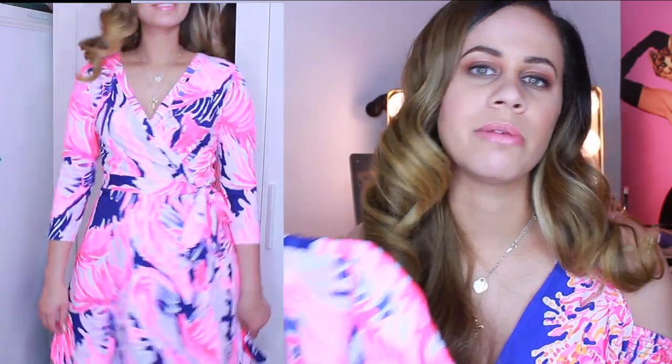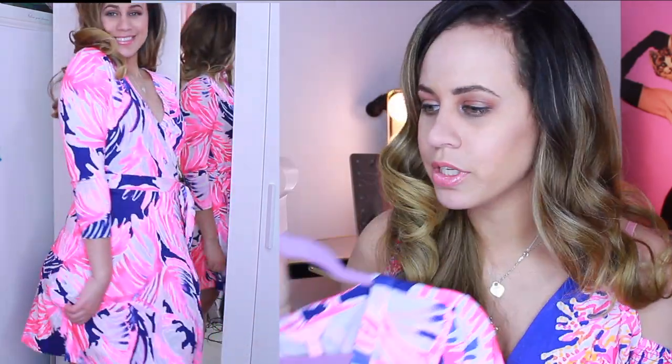They're perfect for people that are pear or hourglass shape, because the cinching of the waist and everything like that gives a really nice defined look. Very classic, very elegant, and just such an amazing everyday look. You can wear this to the office, you can wear it out to dinner and lunch with friends, everything. It's just one of those staple dresses that you need in your closet. So I got this one.